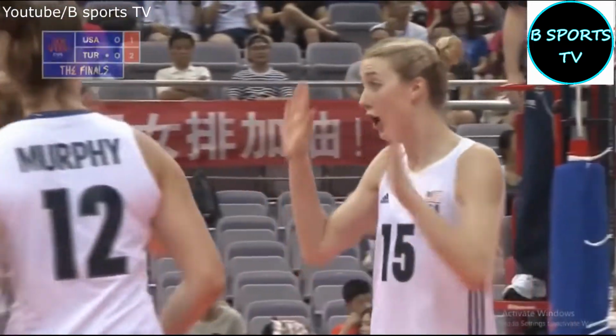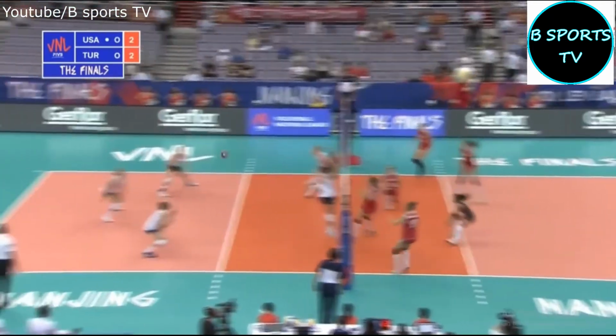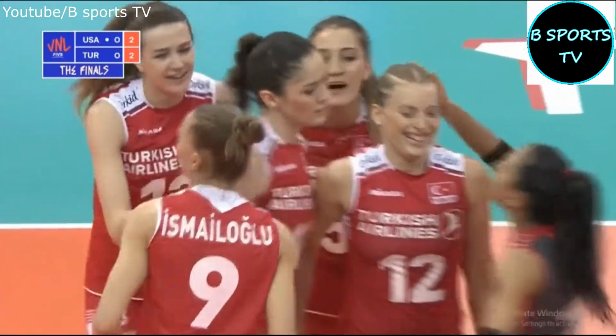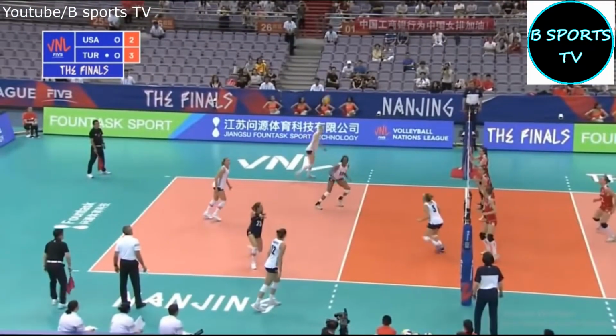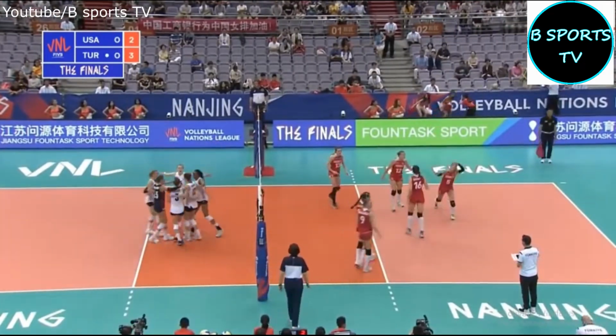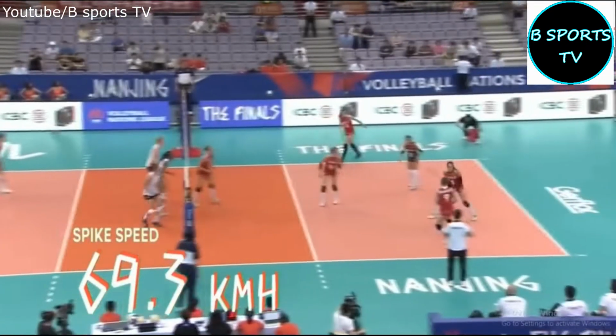And they run such a fast offense. Give them a decent serve, but a good strong response through the middle from Turkey. We're going to see a lot of this today. Good effort. Turkey 3-2, best of 5 sets in each of our matches. 25 points is the target. So plenty of volleyball to come in this one. And Murphy, her comfort zone, but she just used a quick snap.